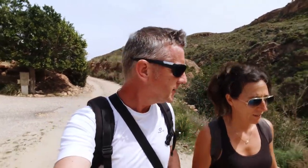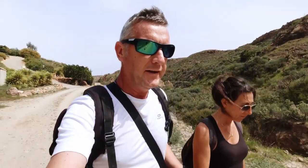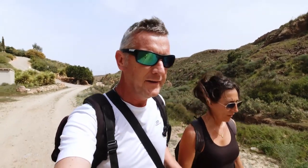Here we are walking along the route Las Minas de Bedar in Almeria. This used to be the path where the old trucks used to come along, railway tracks, and they used to mine iron ore. So we'll give you a little tour and a little route where we're going. And yeah, follow along. Hope you like it.